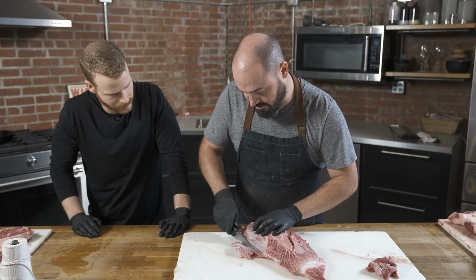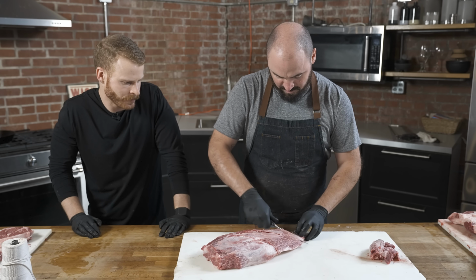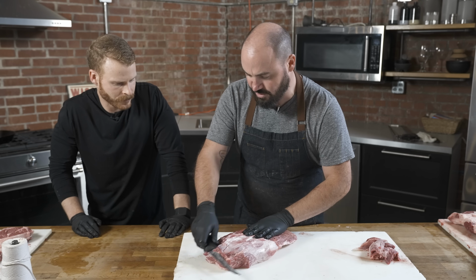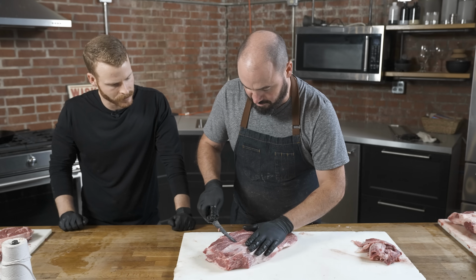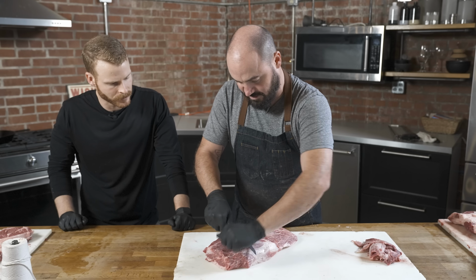And make sure that we're utilizing the animal to the best of our ability and creating as much value out of the animal as possible. That way we can in turn reward our farmer for going above and beyond and going the extra mile to make sure that the animals are taken care of and they're fed and raised in the right way.